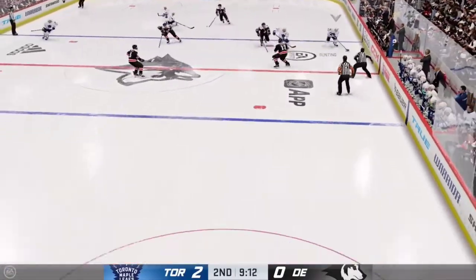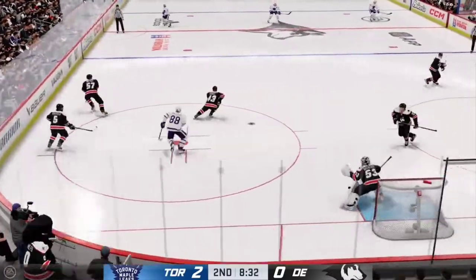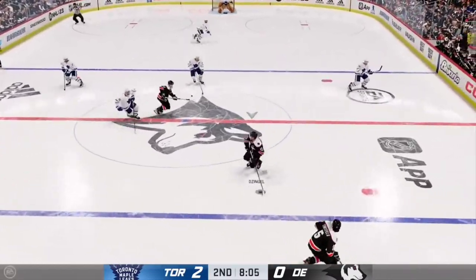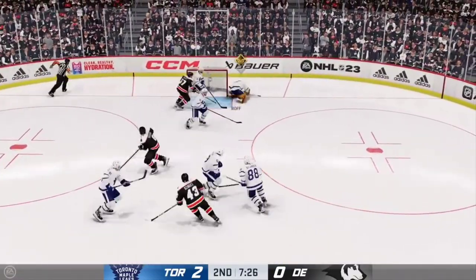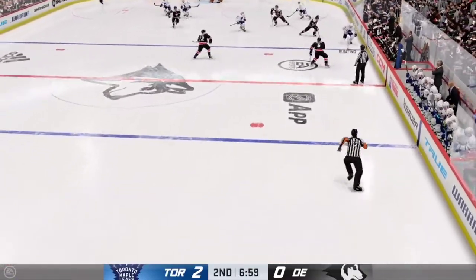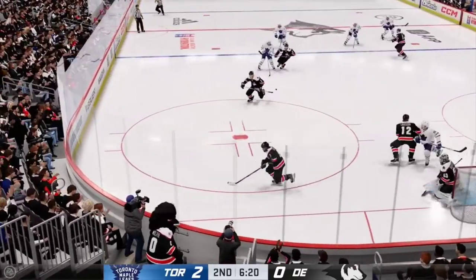Puck scooped up by Bunting. Dumps it into the O-zone. Delaware's got a hold of it along the wall. Feeds the puck over to Maltsev. They try to maintain possession inside the defensive zone. Oh, misses! You gotta like that he got into a position to shoot the puck. It's a dangerous scoring chance, but he's gotta get that on the net. Here's a shot! That's blocked!